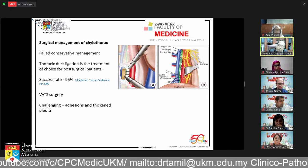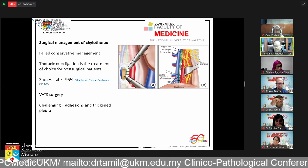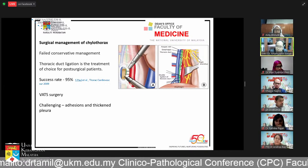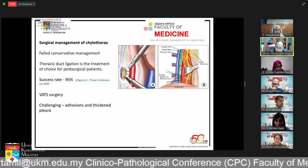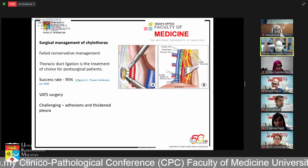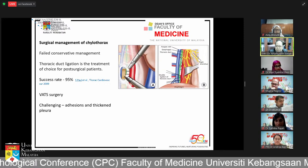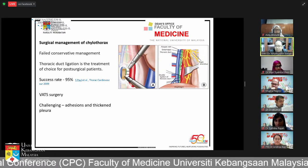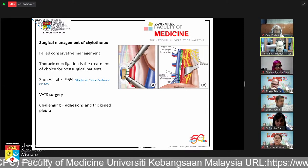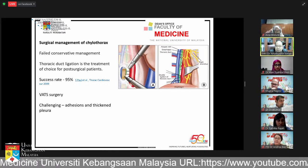Except for this case, we know that the possible leak is at the third rib space. So we do not do the thoracic duct ligation; we directly try to visualize where the leak is, possibly from the third rib space, which is none. And we do not proceed with that lesion because lymphocytography showed contrast only at the level of the inguinal region, it's not going up. So highly likely the leakage is from there. So that's when we do not do thoracic duct ligation.